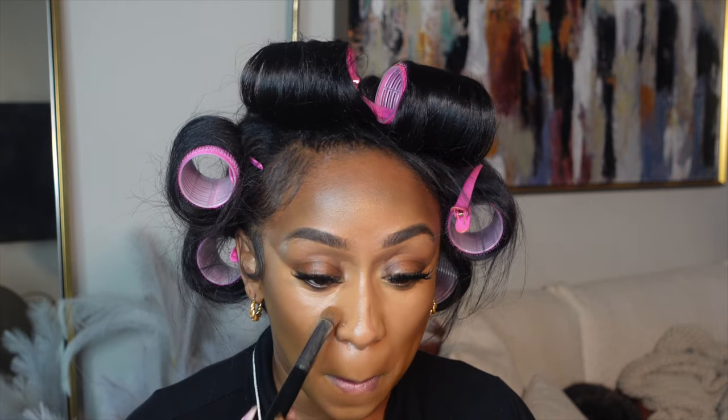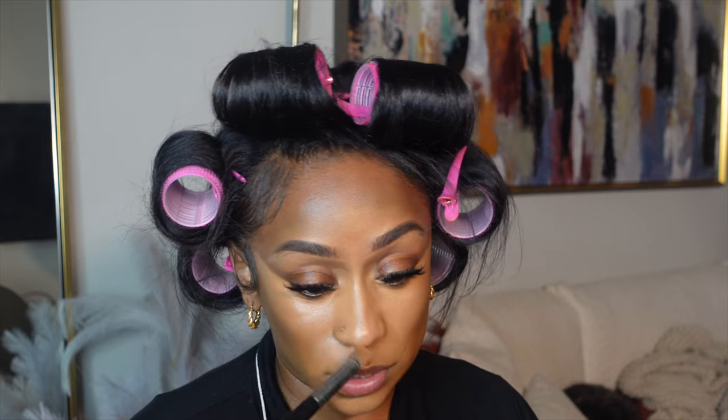It's so fun doing my makeup without a wig on, because I don't have to worry about my lace. Oh my god, that is so stressful. Okay, I literally just put concealer all over my nose. Don't mind me, y'all. It is damn near 11 o'clock at night and I'm doing makeup, so.